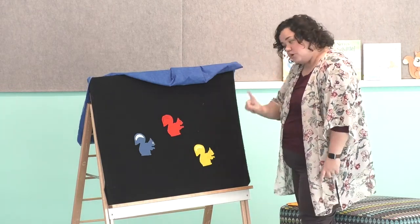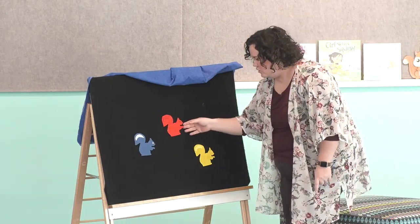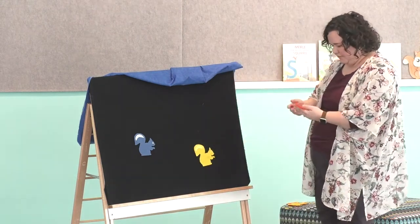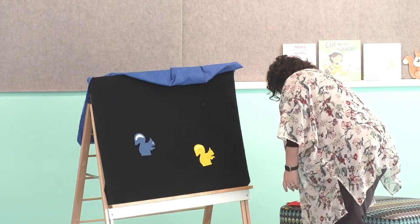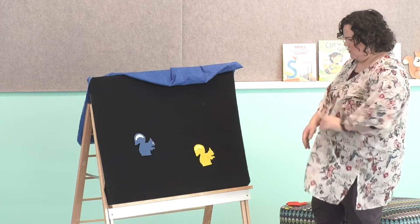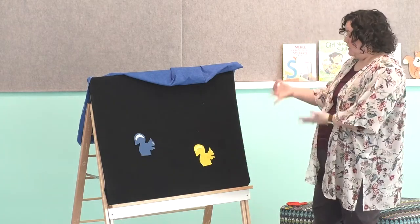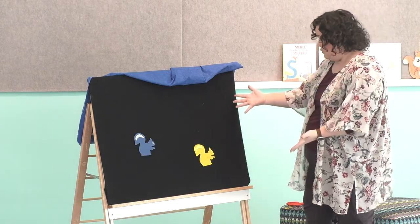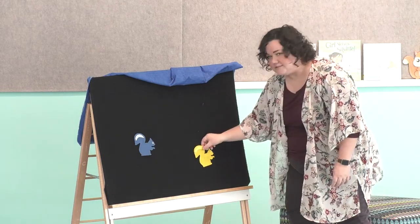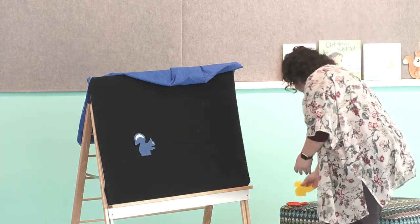Red squirrel, tell me true. The acorn's missing. Was it you? Okay. Red squirrel's innocent too. Who took that acorn? Which one should we try next, blue or yellow? Yellow, okay. Yellow squirrel, tell me true. The acorn's missing. Was it you? Let's see. Okay, it wasn't yellow squirrel either.